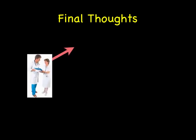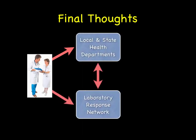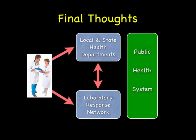The Laboratory Response Network in New Jersey appreciates your attention to the information presented in this learning exercise. You are a vital part of a public health system with linkages to the state's laboratories and health departments. The active participation of vigilant clinicians assures a rapid public health response to protect our communities from the spread of infectious diseases.